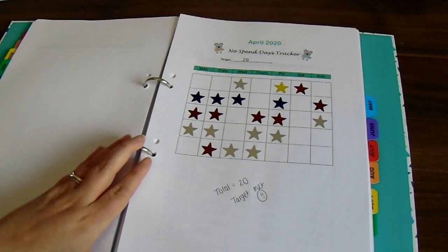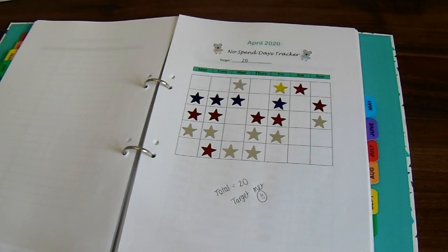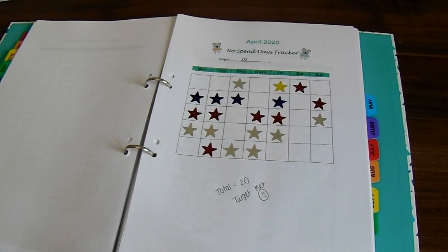So the first thing to talk about is my April no spend day tracker. My target was 20, and I explained again, probably in the May 2020 budget video, that I'm counting the days that my husband gets any kind of food shopping in as a spend day, even though it's not me, because under normal circumstances it would be me getting the food shop. That's why it might seem weird that it's 20 rather than 30, because in theory I'm not leaving the house and therefore not spending any money, although obviously there's online. But that's the reason why it's 20, and as you can see I have managed to get 20 in total, the 20th one being today, so I've just made it there.